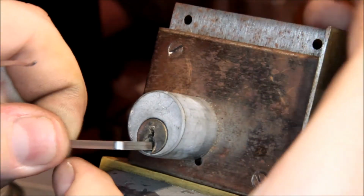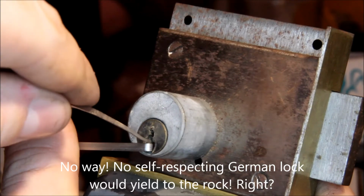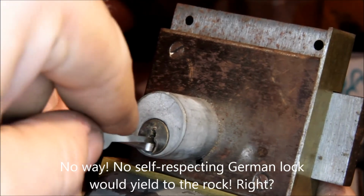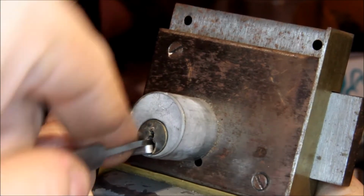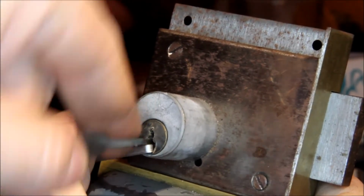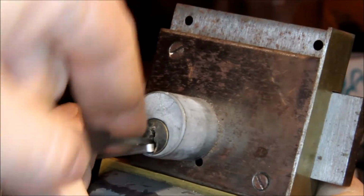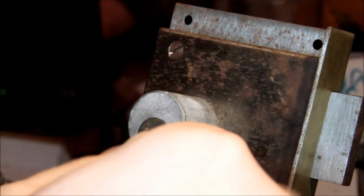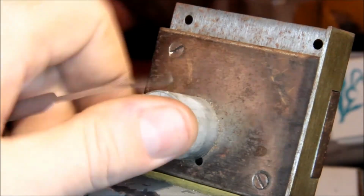Oh, a rock. I wonder if a rocking attack will work. Bill's in Africa, so I have to make up for him not being here and, you know, do some of the lock lab techniques while he's not here. So the rock is kind of like this. You just kind of rock your pick back and forth. I don't know if it's a backwards picking. Wow, look at that. Open. Whew. They don't make them like they used to, do they, Adrian?